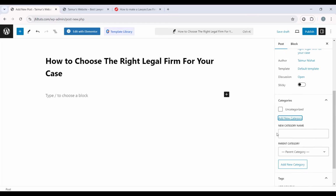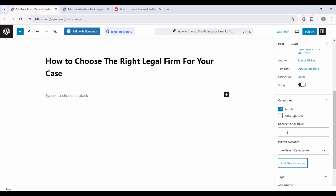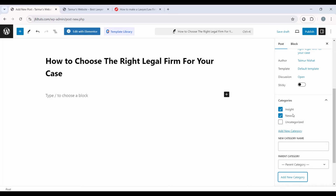Click add new category. So here let's add a category name. For example, insight. Then click on this add new category. And this category will be added and this will be selected. You can unselect it or select it to categorize your post. You can create more categories like news and add it. And you can select multiple categories at once for a single post. Okay. So I'm actually gonna leave the insight for this post.